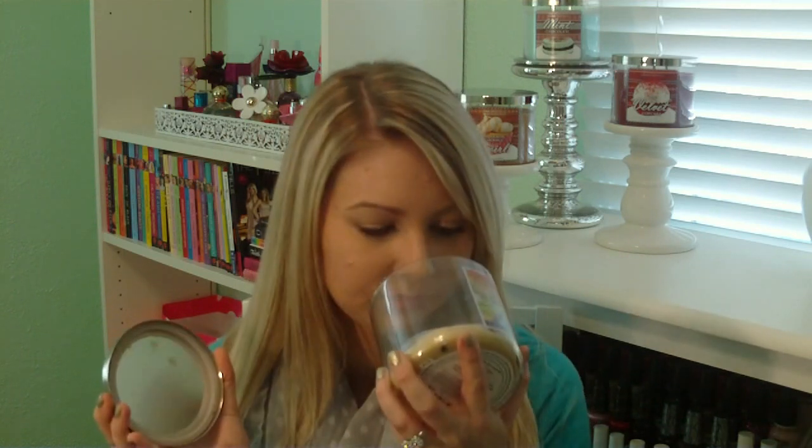And then I have Autumn, which is a little bit different than things that I really gravitate towards. It was kind of herbally. It says that it is pomegranate, apple, balsam, and cedarwood, which, yeah, it was kind of like a clean scent.